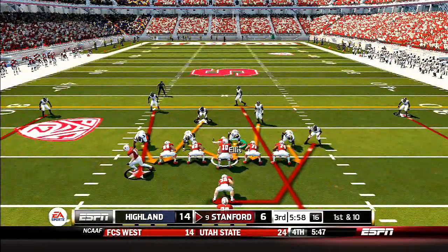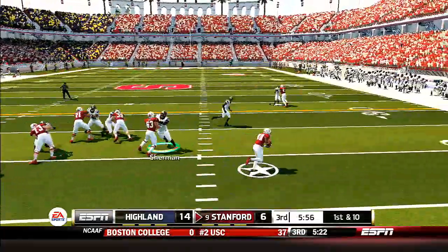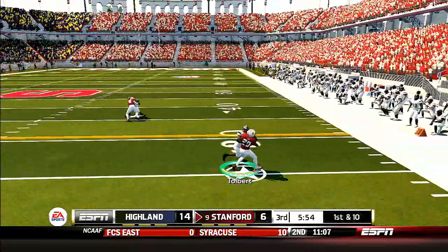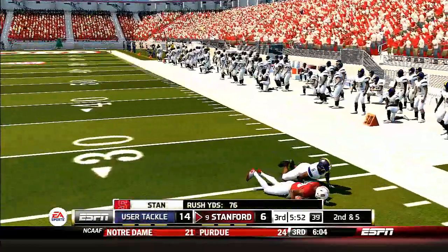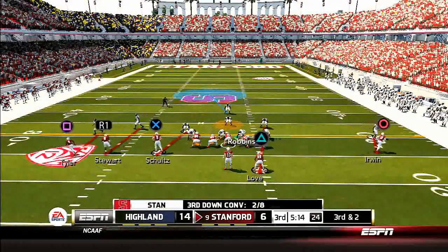So now 1st and 10 here for the Cardinals as they get good field position after the punt. They'll hand this one off to Love, coming out of the backfield here. Tolbert trying to bring him down. Finally does, and he only gets 5 yards on the run.